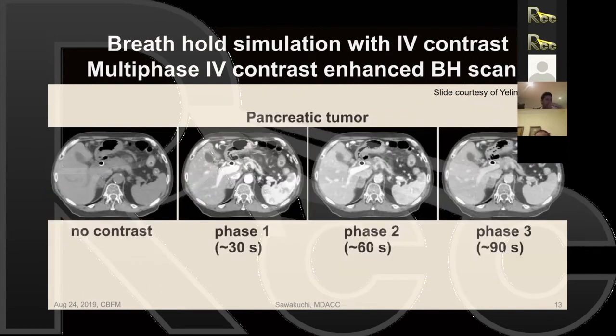And so this is an example of a pancreatic tumor. So if we just obtained a CT image with no contrast, then that's essentially what we would see. And as you can see, it's not exactly very clear. There's a lot of gray here. And even to a well-trained radiologist or a radiation oncologist, it can sometimes be very challenging to delineate the tumor on this CT image.